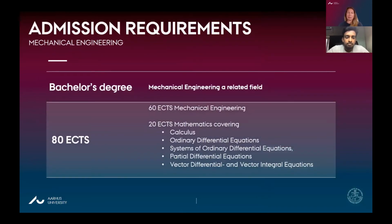So we do have some quite specific admission requirements for mechanical engineering. Your bachelor's degree should preferably be in mechanical engineering or a related field. You will need to have 60 ECTS of mechanical engineering, and 60 ECTS is equivalent to 1 year of full-time studies. In addition to that, you will need 20 ECTS of mathematics, and that should cover quite specific areas. That would include calculus, equations, vector differential and vector integral integrations, and so on. All of this you need to be able to document in order to be admitted to the program.